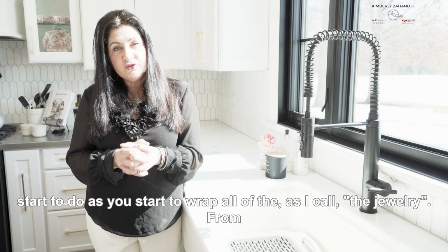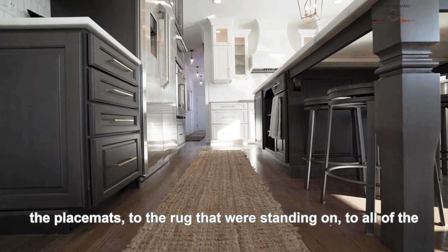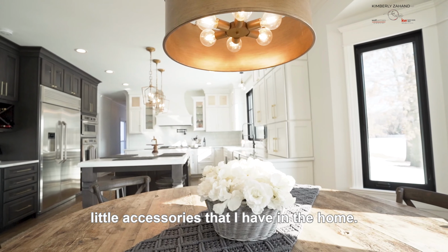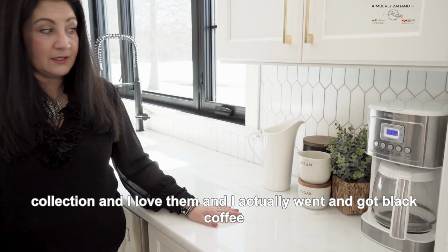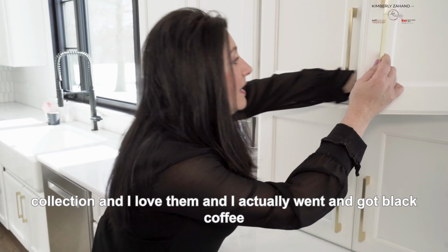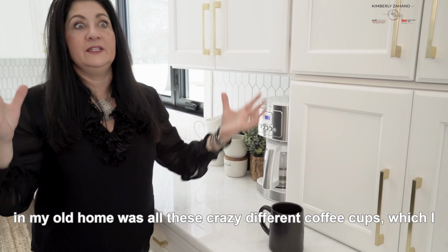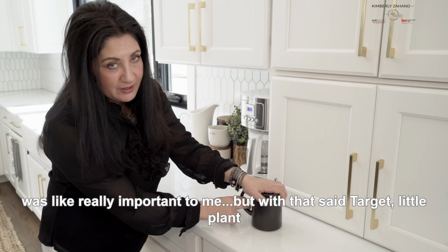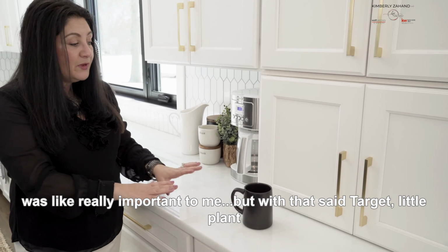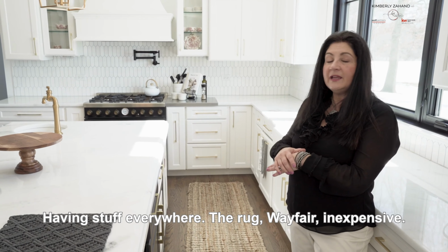And then what you start to do is you start to wrap all of the, as I call, the jewelry, from the placemats to the rug that we're standing on, right, to all of the little accessories that I have in the home. So these are actually from Target, and they're from Joanna Gaines' collection, and I love them. And I actually went and got black coffee cups from her collection to match it, because one of the things I had in my old home was all these crazy different coffee cups, which I love, and go to my mom's house, it's the same thing. But I said, I want 12 of the same coffee cup. That was like really important to me. But with that said, Target, little plant, Target, and also in the back corner, all of that was from Joanna Gaines' collection. And it just adds warmth and life to the space, but without having stuff everywhere.